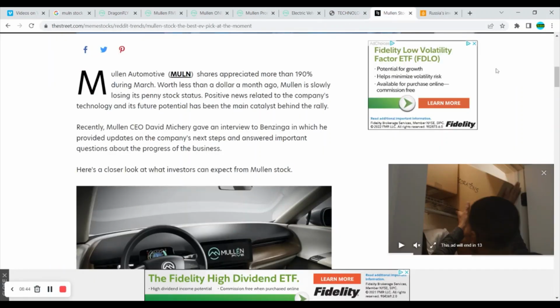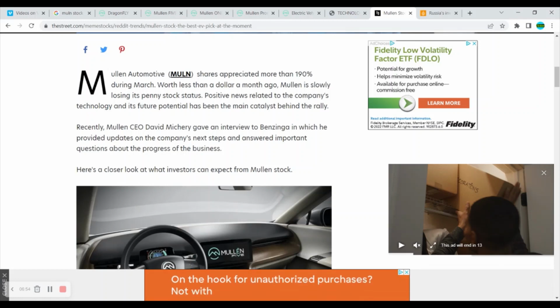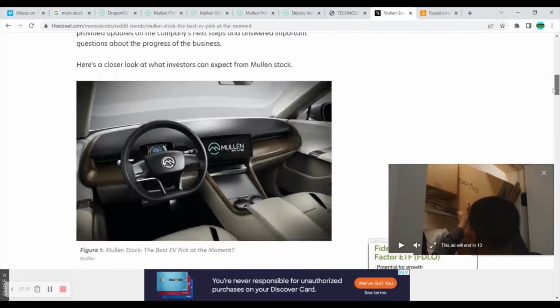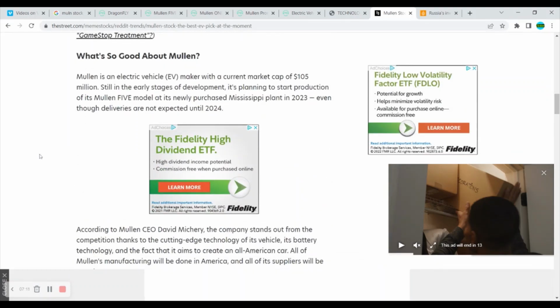Then the other thing is this: Mullen Automotive shares appreciated more than 190% during March. Now worth less than $1 a month ago, Mullen is slowly losing its penny stock status. Positive news related to the company's technology and its future potential has been the main catalyst behind the rally. So recently, the CEO had an interview, and I wanted to take a closer look at what he had to say. So, first question was, what's so good about Mullen?